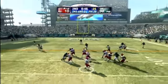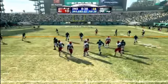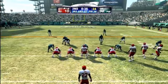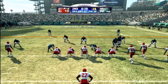Looks to pass. He needs to get the pass off. And they drop him for the sack. The blitz caused some big problems for them that time. Yeah, that was definitely not a good play for the offense. I think they were anticipating a blitz to one side. They got it from the other side, and the quarterback ends up getting sacked on the play.